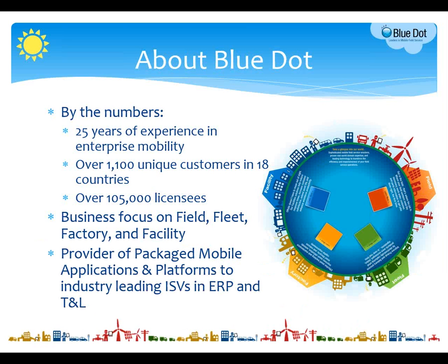If you're not already familiar with us, we're a long-time player in the enterprise mobility space. We have over 25 years of experience; we were founded in 1988, so we've really been here all that time. That's not some cumulative years of experience with all of our employees. We have over 1,100 unique customers in more than 18 countries, and over 100,000 licensees, actual individual users of our products. We really have a focus on field, fleet, factory, and facility users.